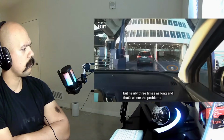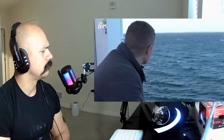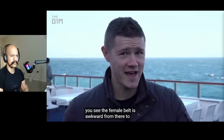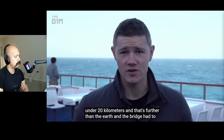And that's where the problems began. Why would this be a problem, guys? The Fehmarn Belt is pretty awkward. From there to there is just under 20 kilometres, and that's further than the Øresund Bridge had to cross.